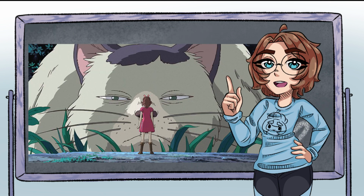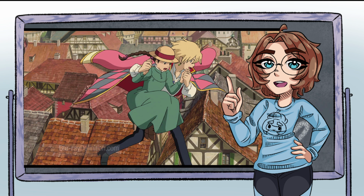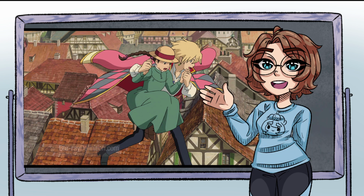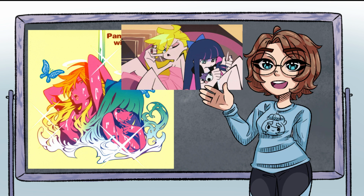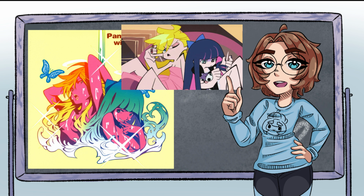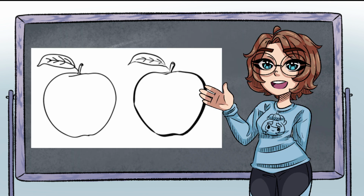Moving on, we don't see any lines thicker than others, no line work shading, cross-hatching, or effects. A good example of shading with line work, for those of you unfamiliar, would be Panty and Stocking with Garterbelt. Here we see the line work changes width continuously. There are areas in the shading that are done by the line work itself. This would be known as the line weight.